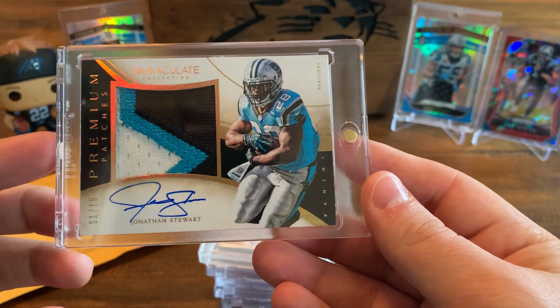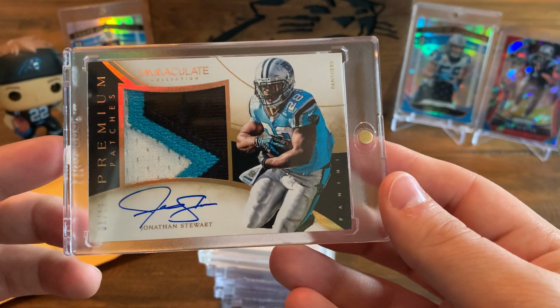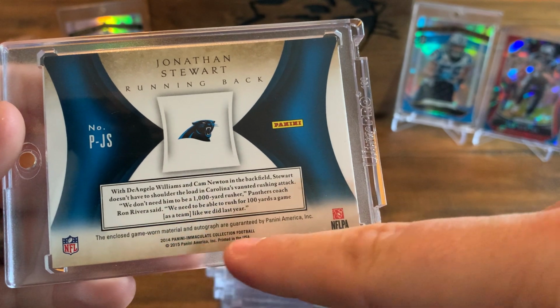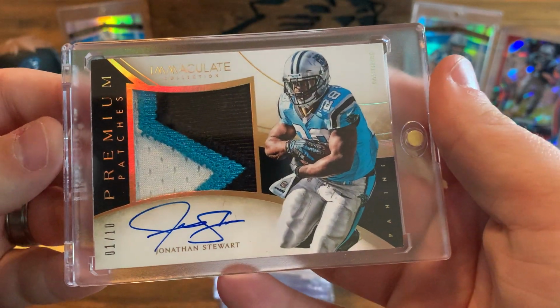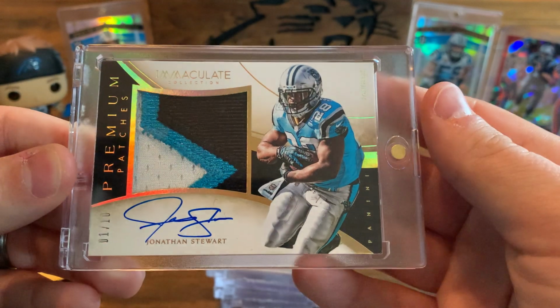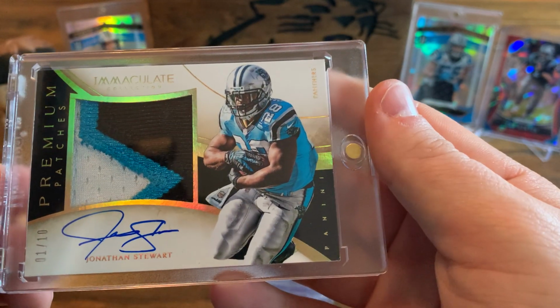So this one is a Jonathan Stewart autograph patch card. And so this is actually a game-worn patch. He wore this in a game, guaranteed by Panini. It is number 1 out of 10, so there's 10 of these. But I just really love how clean his signature is, how prominent he looks on the card. It's not distracting. It's just a super classy card.